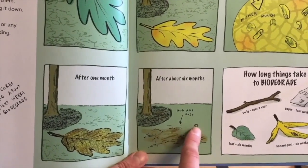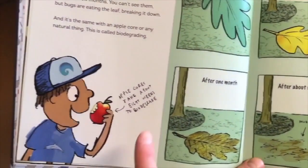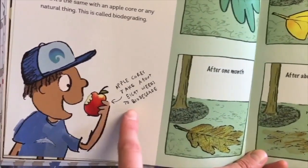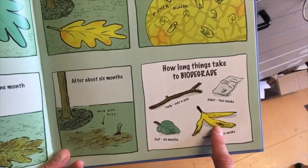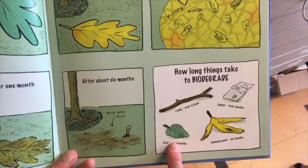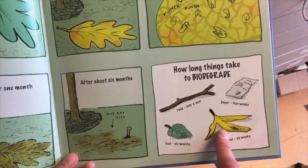And it's the same with an apple core or any natural thing, and this is called biodegrading. Apple cores take about 8 weeks to biodegrade, and other natural things take different amounts of time. So sticks take about a year, leaves take about 6 months, paper a few weeks, banana peel about 6 weeks, depending on the temperature.